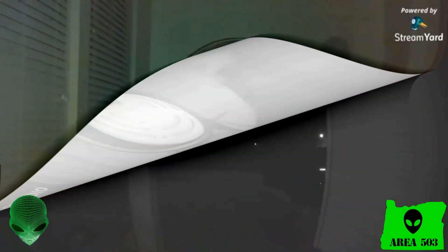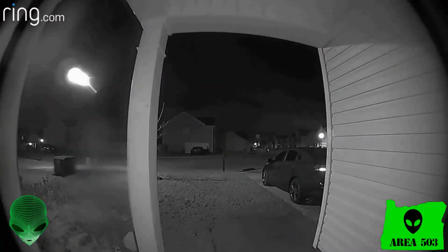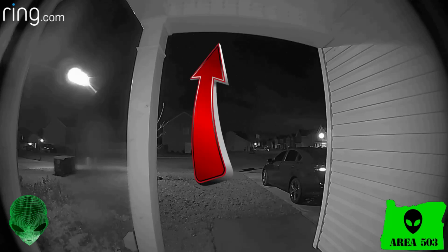This is amazing! The sighting was captured on a Ring doorbell camera on February 26, 2020, over Lexington, South Carolina. Something triggered the doorbell camera and caused it to start recording. Watch down here by the mailbox, and something's gonna fly upwards.